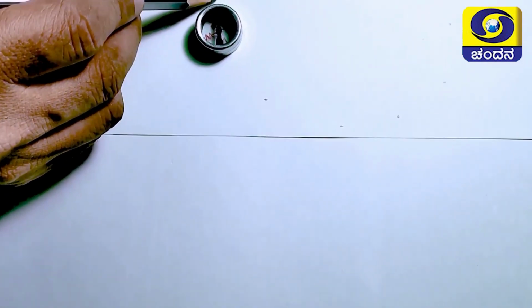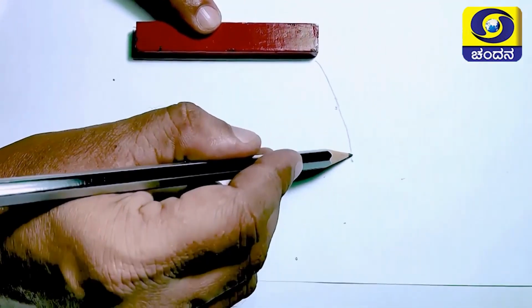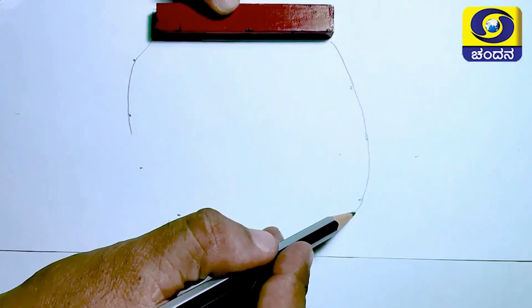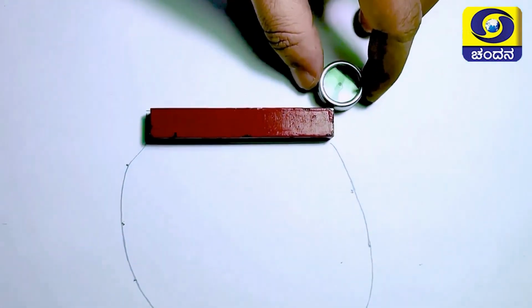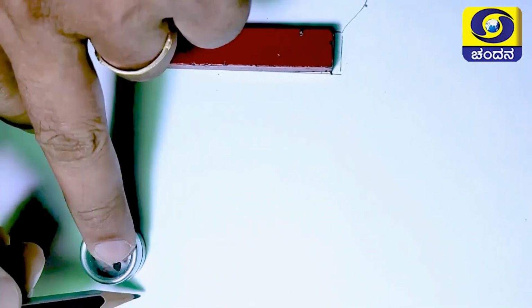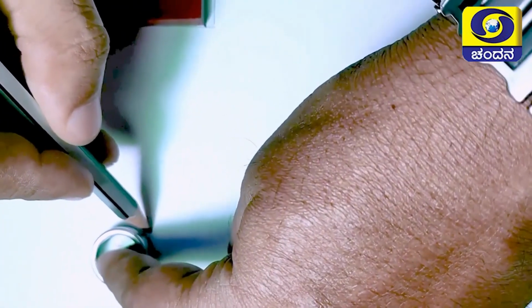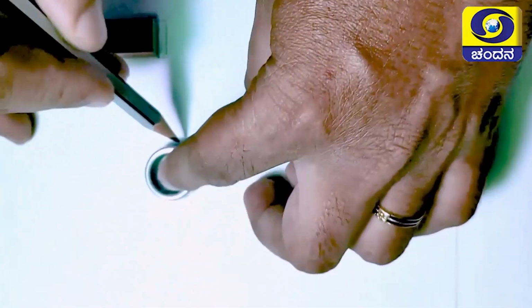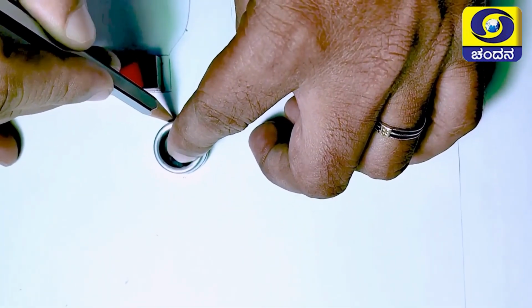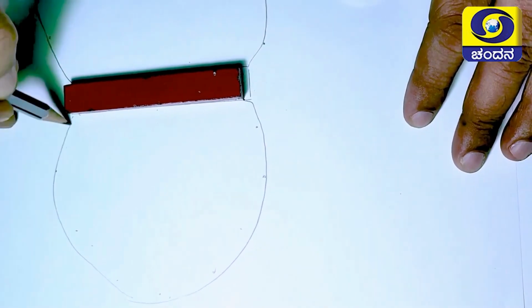Repeat the same until we reach the other pole of the bar magnet. Now join these dots. We are going to get a curved line. Now try again, keeping the compass near the other places of the magnet. We get lines as shown.